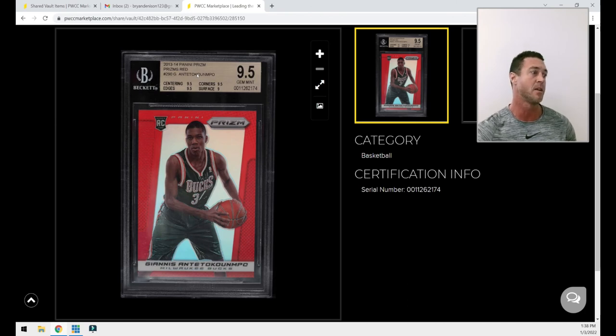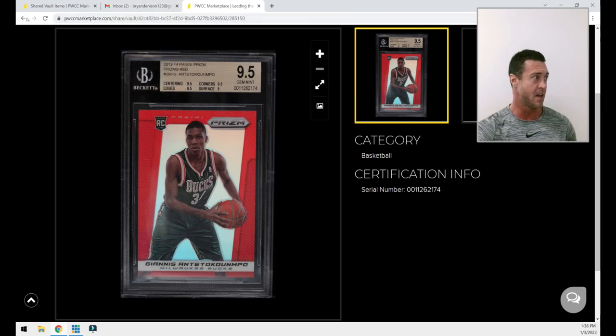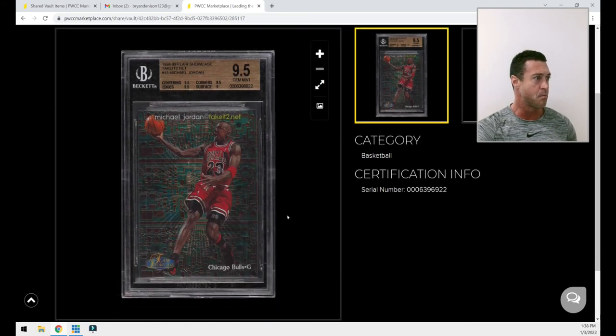Another card that comes from my Giannis Prism Rookie Rainbow. I'm missing the green, the orange, the gold, all the blacks, obviously. But some of the other ones you'll see as we get further through this top 50 list. And then the last, card number 41, is another one of my favorite cards. I had four of these in lower grades. I didn't have four gems, but it's a pretty popular card, and it's gaining a little bit more attention recently from what I can tell. The 1998 Flair Showcase, Take It to the Net, Michael Jordan, BGS 9.5, also a min gem.